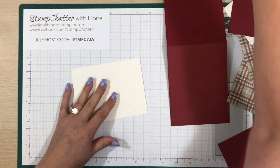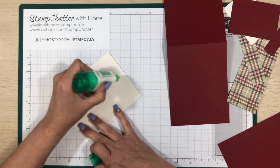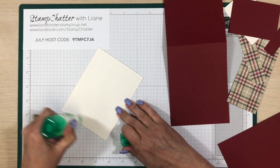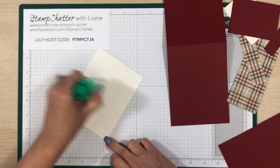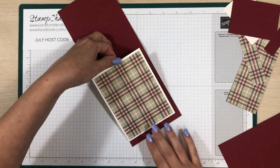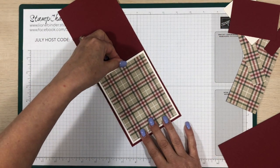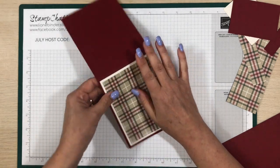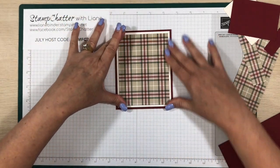Do it one more time, and we'll adhere that to the front of our card. And that will be our card base. And we'll put that aside and work on the owl. All right. Put that in and affix that on front. All right, so that's our card base, just like that.